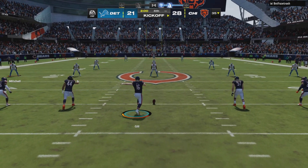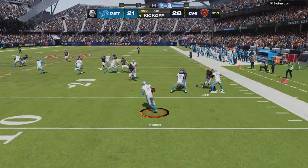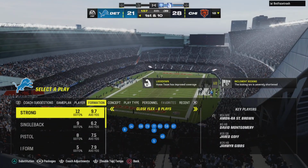Touchdown. Here's the punter, Trenton Gill, to kick it away. Here's Raymond bringing it out. And he had no room to run as he's tackled down inside the 20.